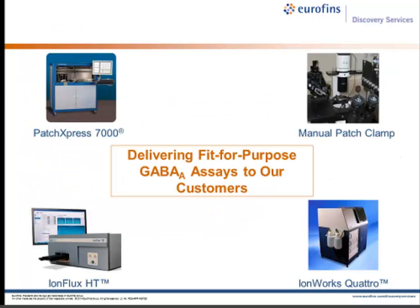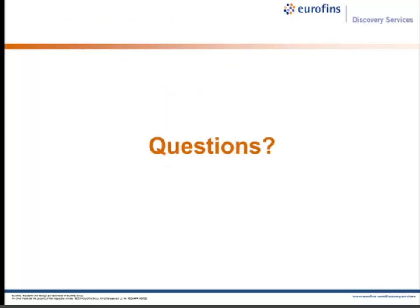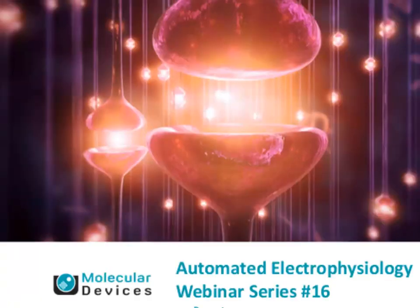So with the addition of the ion flux, we at Europein now deliver fit-for-purpose GABA assays to our customers. And I just want to acknowledge the rest of the cell-based assay team here at Europein and thank them for all their help and support. And I want to thank you for your time, and if anybody has any questions.